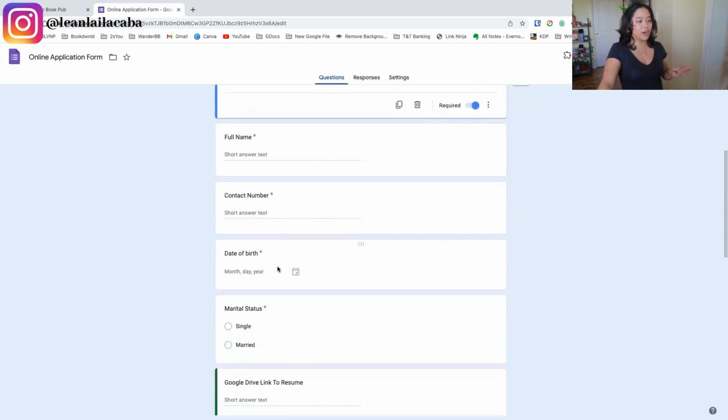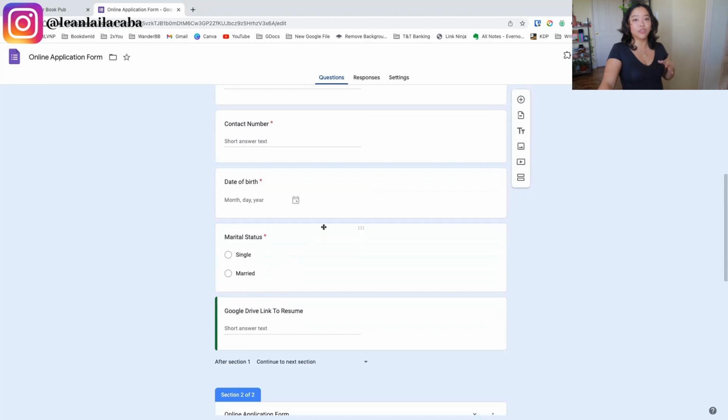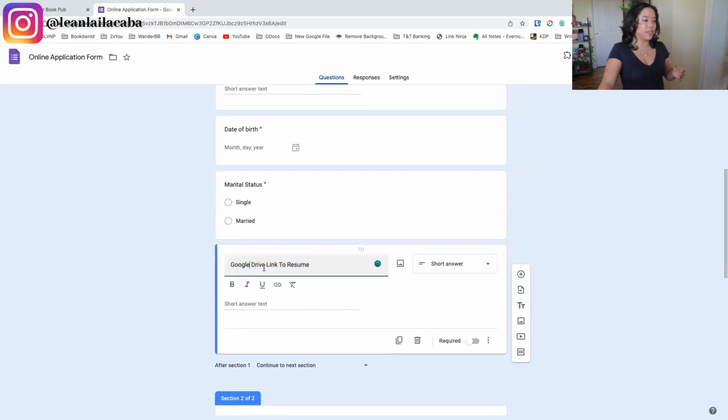We'll have the full name, the contact number, date of birth, marital status. Depending on which country you're from, you might have to delete these. But here in the Philippines, it's actually totally valid to ask for this information. And then I put here Google Drive link to resume. Again, it could be OneDrive, Dropbox, anywhere, but I find it easier than them uploading the resume into your form, which makes your Google Drive a little bit heavier. You can just put link to resume, because if they're using Canva, it also makes it easier for you to browse and go through their resume.